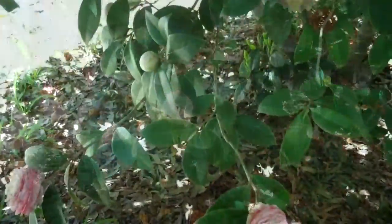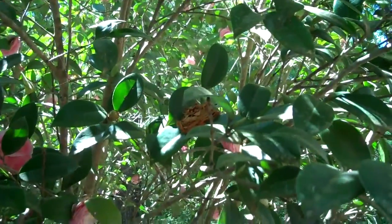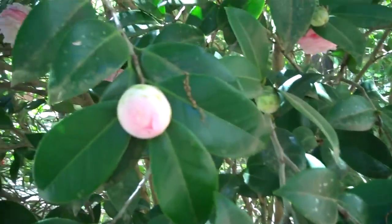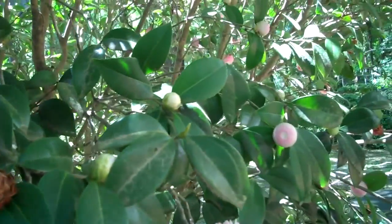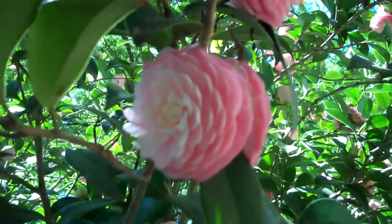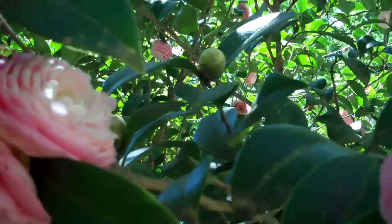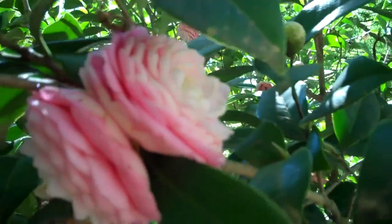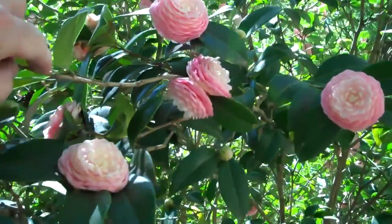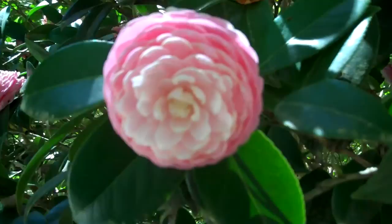More buds. Some more buds down there. It has some that are dying on it, some blooms that are dying off. But then it also has some that have not even budded out yet. And sometimes you'll even get a little surprise with this thing. Might get a double flower. It has the beautiful pink flowers on it. Very pretty.